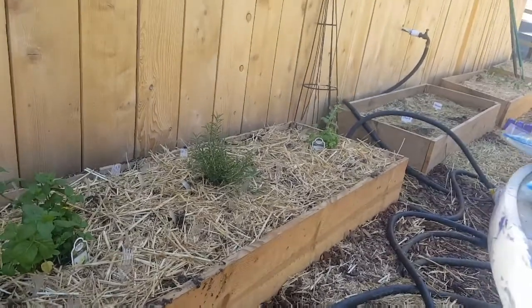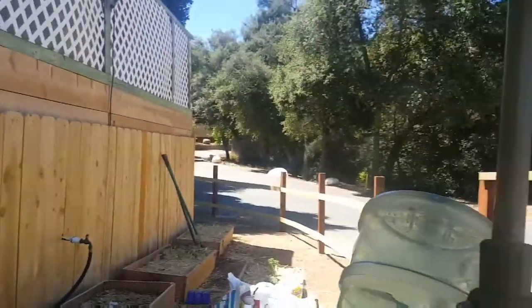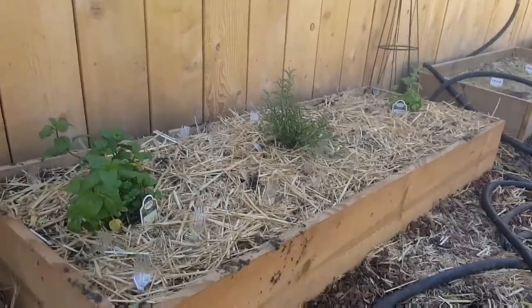We started early spring and we got this fence in. We got so far. So, super grateful.